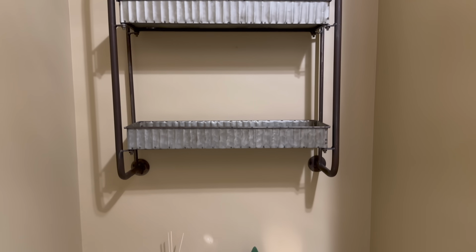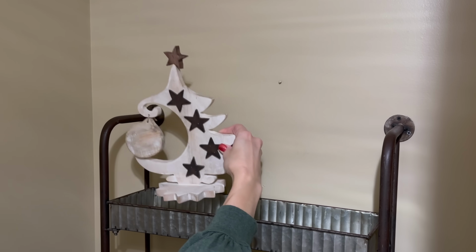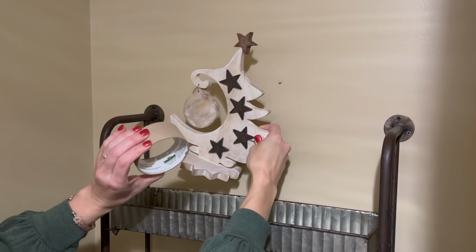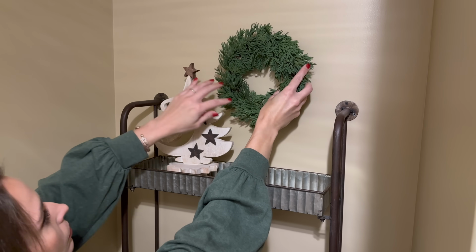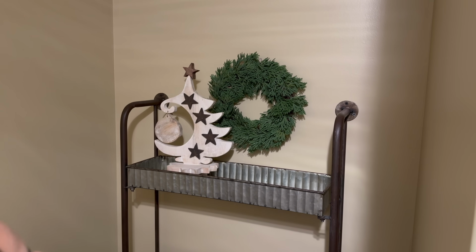Moving right along, it's time to add a few seasonal touches to this galvanized metal shelf that came from Decor Steals. To give decor pieces a boost, you can definitely use wood rounds, books, and here you can see I'm actually using a cardboard round from painter's tape to elevate the decor piece. Then to add some greenery along with texture, I'm adding a mini wreath from Hobby Lobby.